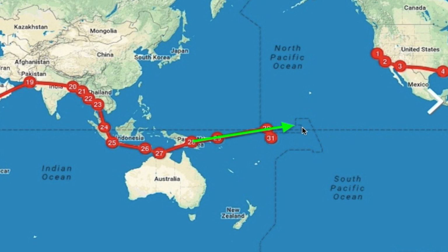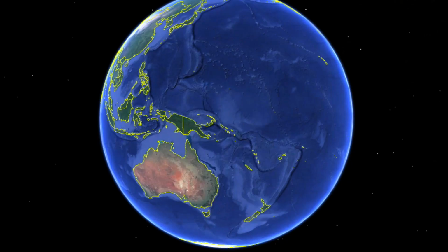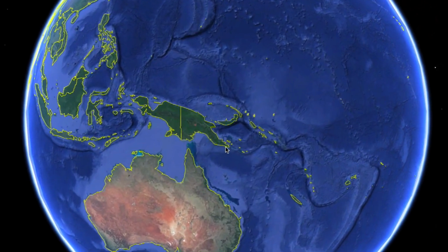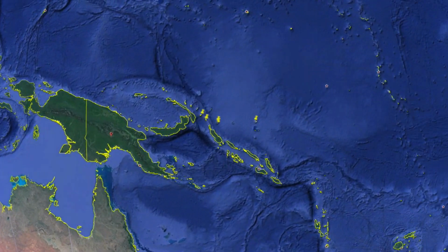So this is the location, not too far from where the sailors saw her. This is Palmyra Island. Okay, everyone, this is the big moment you've been waiting for. Let me show you Papua New Guinea, where she took off from. And this is the location right here.